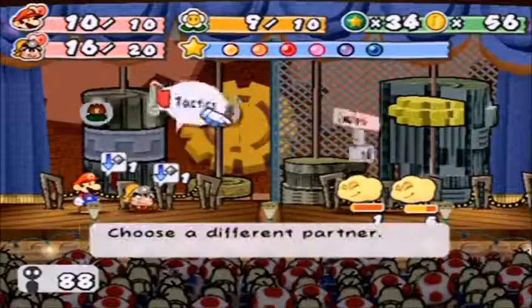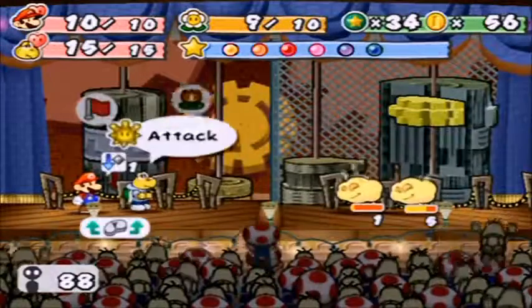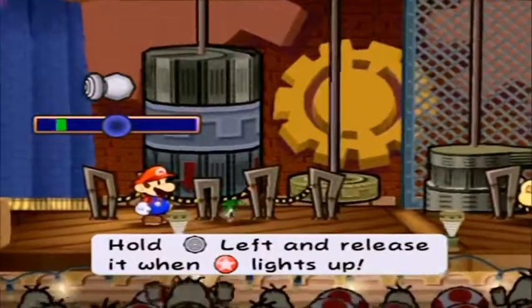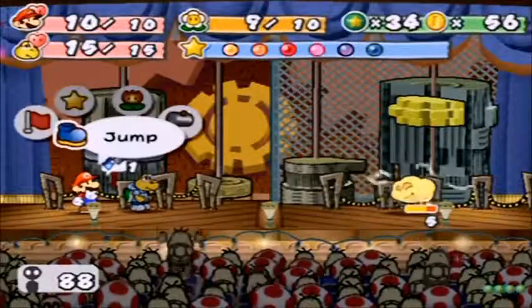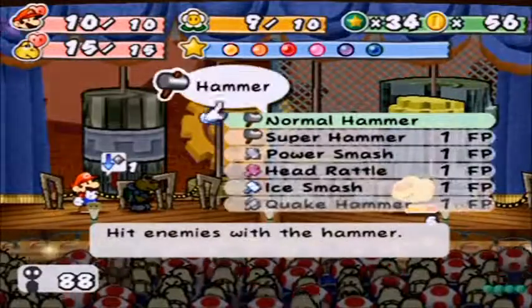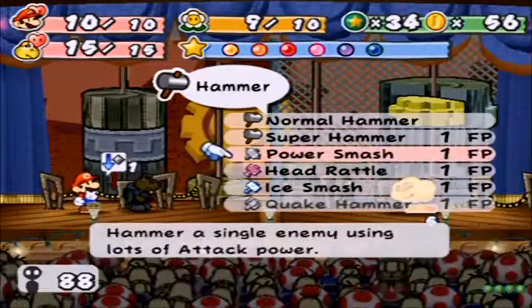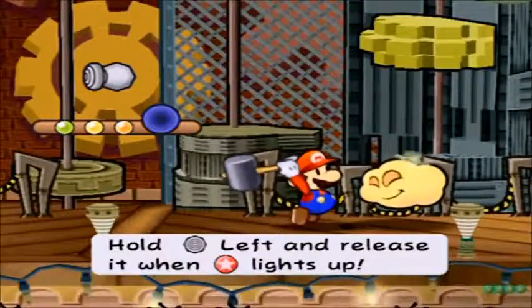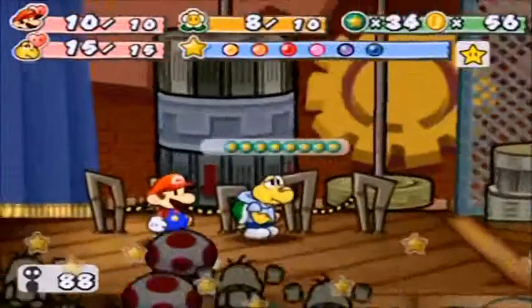Do I have Quick Change on? I better have Quick Change on. Coops? Yeah, cool. 0, 1, 2. Oh, I missed. Oh well, that's okay, I still got him. No, I do not want to jump. Let's just do a Power Smash. 1, 2, 3, pink! There we go.